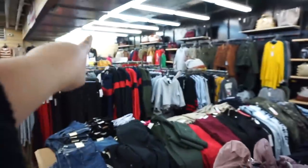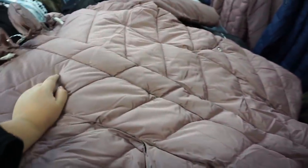But because the Steve Madden and the white one that I tried on over there was baggy enough, I feel like this might feel comfortable. So I'm gonna try this on as well.